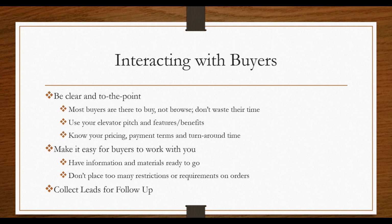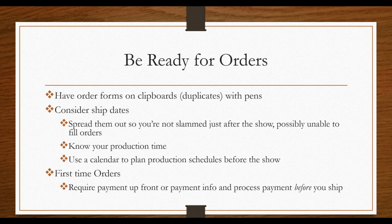You have a system down, know what your policies are, have your information ready, and try not to place too many restrictions on their orders. And again, in the webinar we did previously to this, we did talk about things like setting minimum orders, and your decision of whether it's the right thing to do or how much you need to do. I think sometimes it can be a good tool, but you want to be careful that you're not limiting people too much. And again, always collect leads for follow-up, whether someone's buying from you or not. That interaction and networking has some really good value.